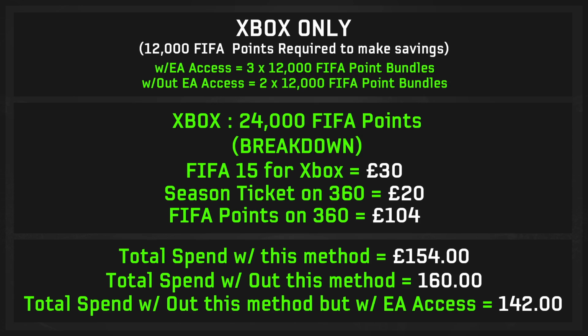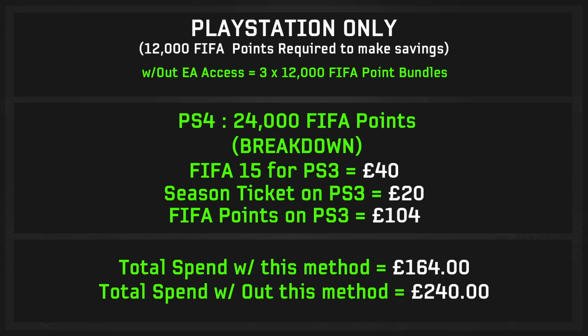As we move on to the next screen, this is for PlayStation only. Because there's no EA Access, you again have to buy 3 sets of 12,000 FIFA point bundles to make yourself profit. The PS4 game is going to cost you £40, the season ticket is £20, the FIFA points are £104. So your total spend with buying the 3 sets of 12,000 FIFA points is £164. The total spend without it is £240, saving yourselves an obscene amount of money.